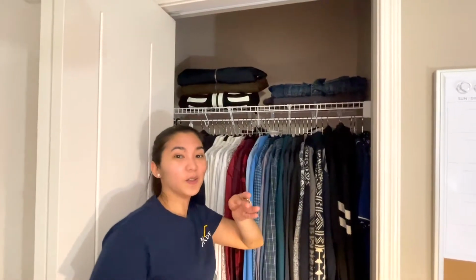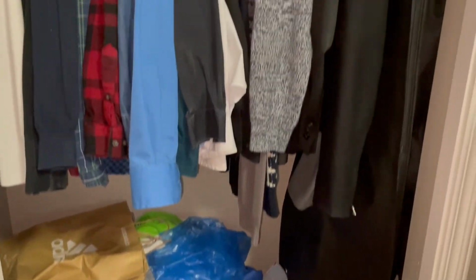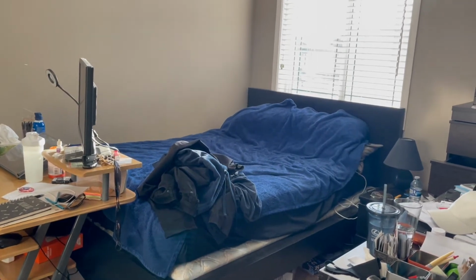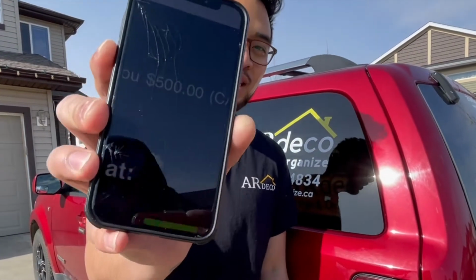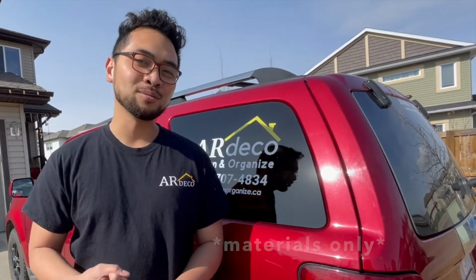Just to recap, on our previous video, we focused on organizing our client's closet. Today, we'll be showing you how we transform the whole place. But before we go there, here's a reminder of our agenda. We're tasked to spend only $500 to refresh a cluttered and cramped bedroom into a spacious one.